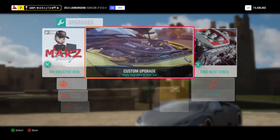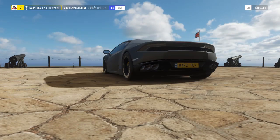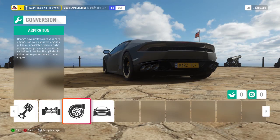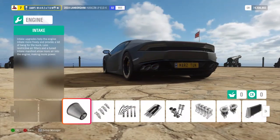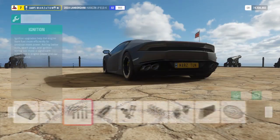So we go straight to the custom upgrades. Go right over here. As you guys see, I have the original engine. I have the vehicle all-wheel drive, and then I did put the twin turbos in there. Not going to put the wide body kit. That's too much weight. I don't need all that weight. And let's fully build it.